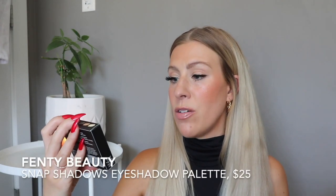And the last item is from a brand so many of us know and love, and that is Fenty Beauty. So this is one of her Snapshadows Mix and Match eyeshadow palettes, and this is in the shade Cadet. And what's interesting is when I was considering buying one of these, this is the palette I really wanted. So the fact that I received this in my box was just such a plus. I believe these came out last year, so they're still a fairly new product.